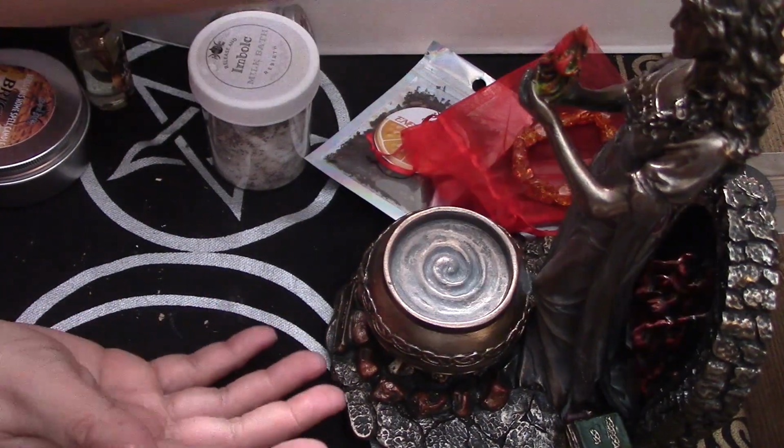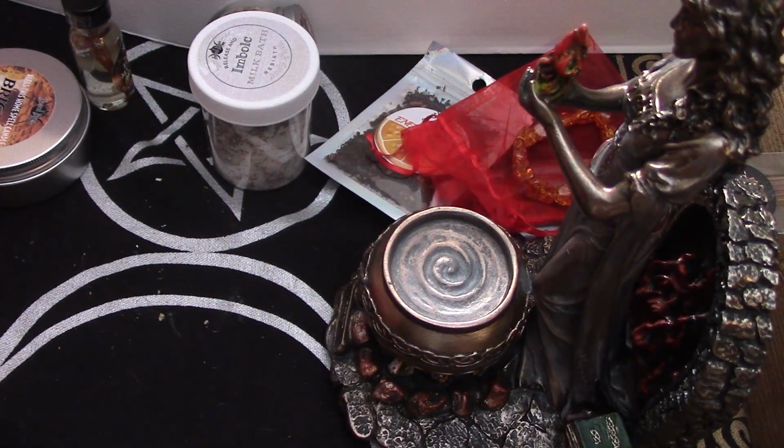So I'm gonna put that there. I'm gonna read the insert. It's a very pretty statue. Okay, Imbolc, pronounced Imolc, comes from an Irish word that was originally thought to mean in the belly, although many people translate it to ewe's milk. Imbolc is one of the cornerstones of the Celtic calendar.